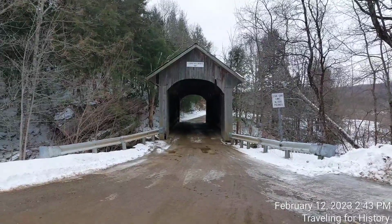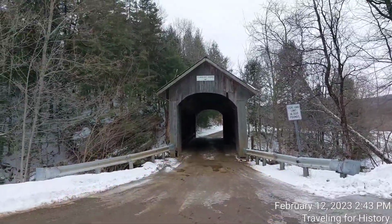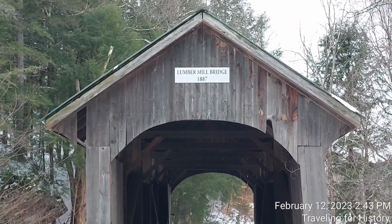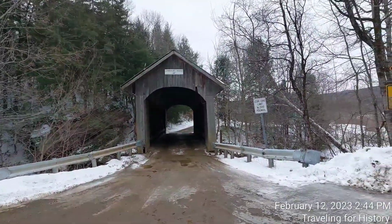I am in Belvidere, Vermont today, and this is the mill-covered bridge. In fact, if we look at the sign at the top, it says Lumber Mill Bridge from 1887. This is Patricia, and I am traveling for history.